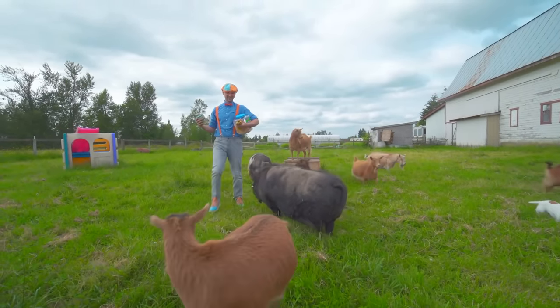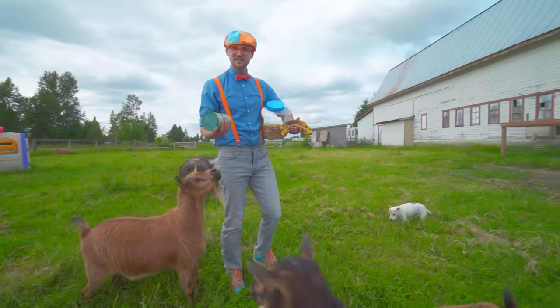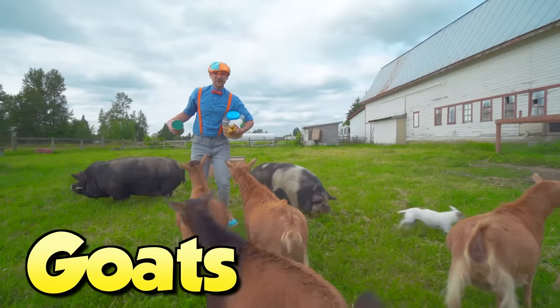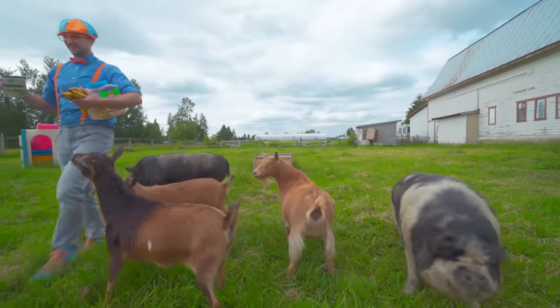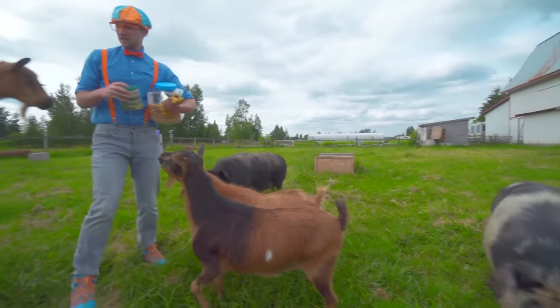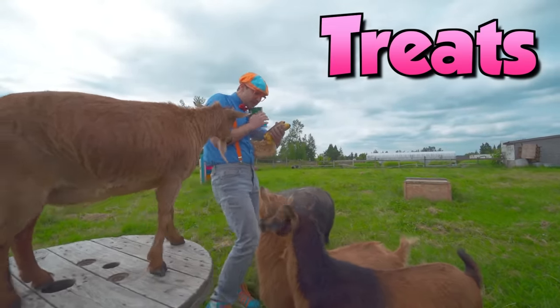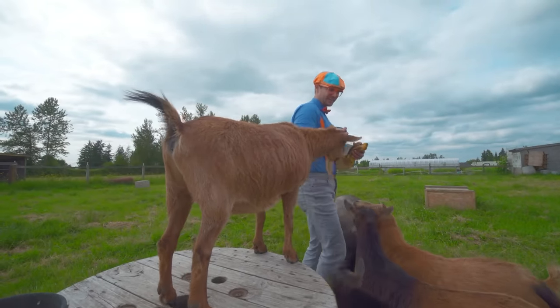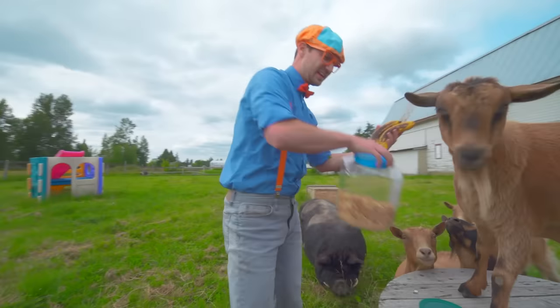Hey, pigs! Another fun thing about this farm is they have farm pets too, just like these goats. Whoa! And there's some pigs back here. All right. Hey, down. All right. So, let's give them some treats. Oops, sorry. Okay. Let's set some of this stuff down.